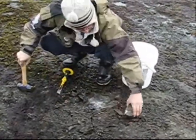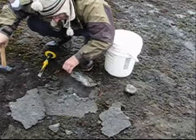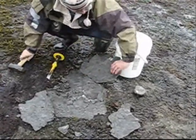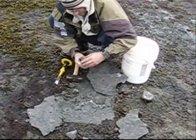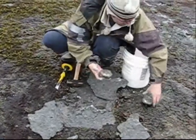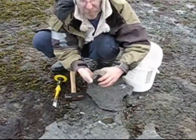That worked. Let's have a look. Okay, this is where it's going to be if it's here still. Wow. Well, it is there, but it's another shorty. Hopefully there'll be some nice colors in it. I'll break it open later.